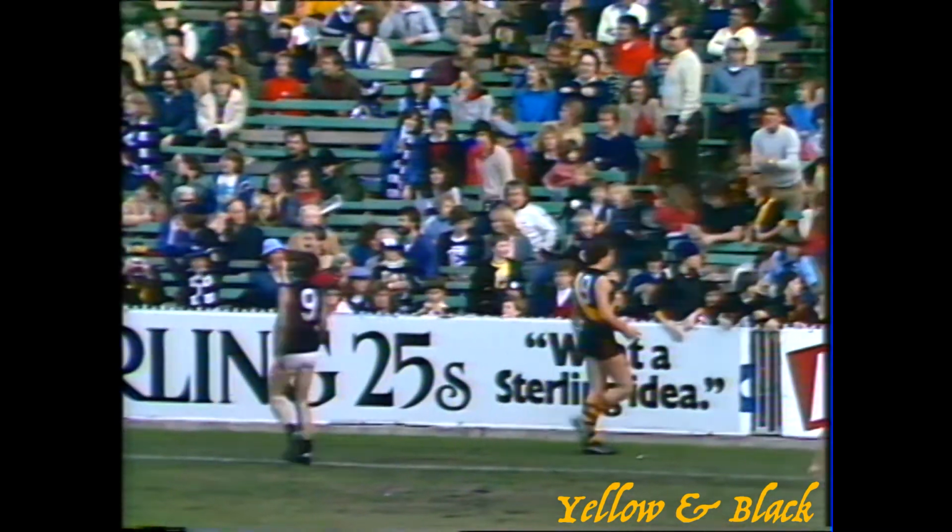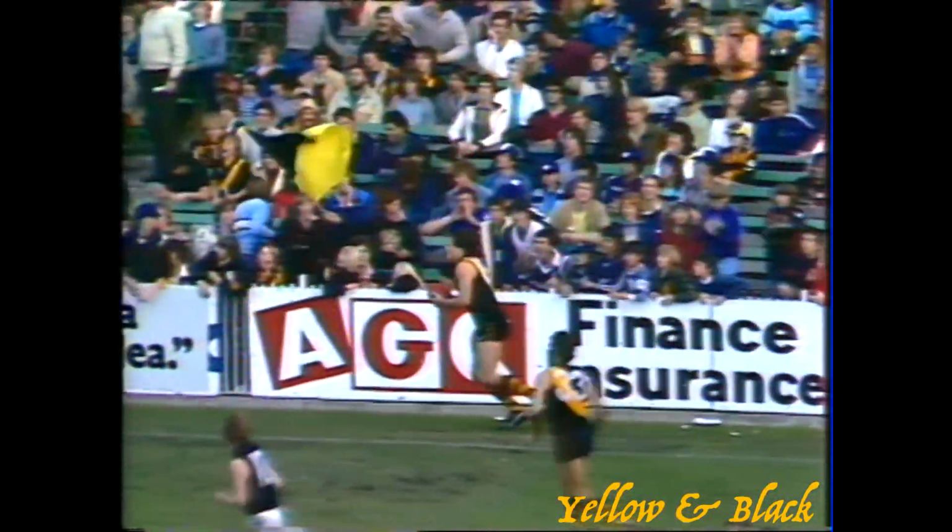So it is not Carlton's day. Well, the scoreboard says that. 17-13 to 10-13. Richmond lead Carlton by 7 goals, 19 minutes into the final term.